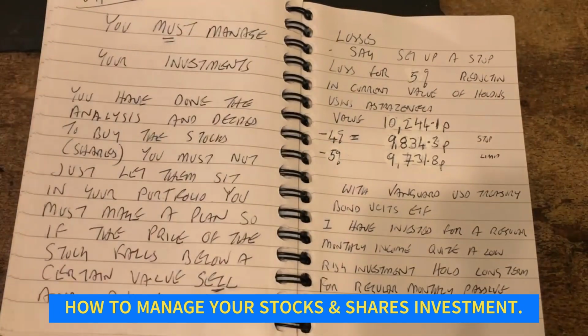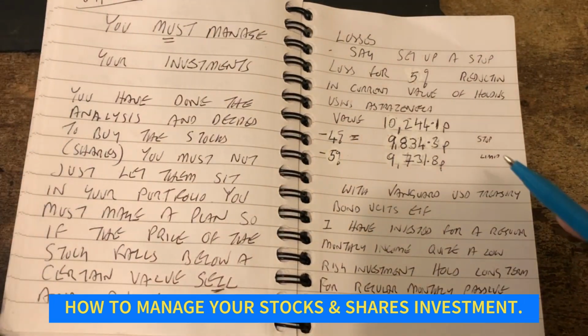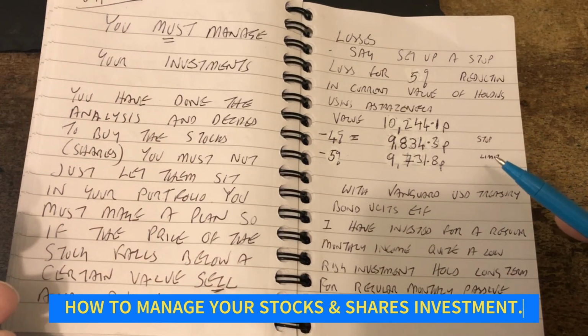So there's two things you should do. Always set up a stop limit on every holding you have, unless it's one where you're looking for passive income.